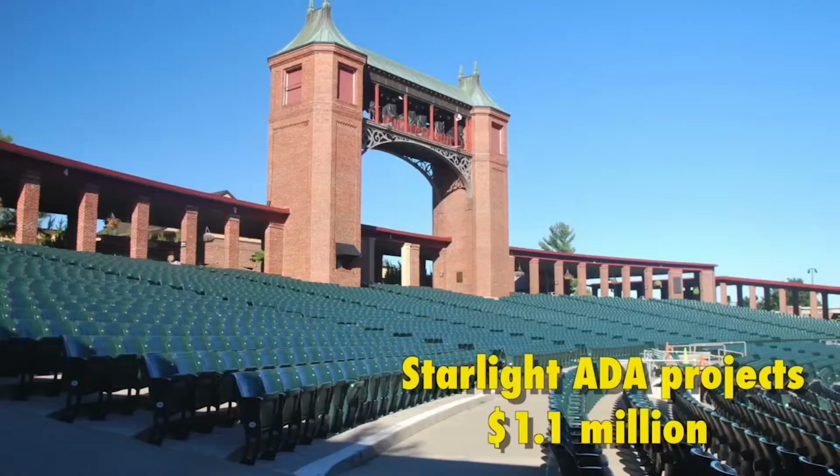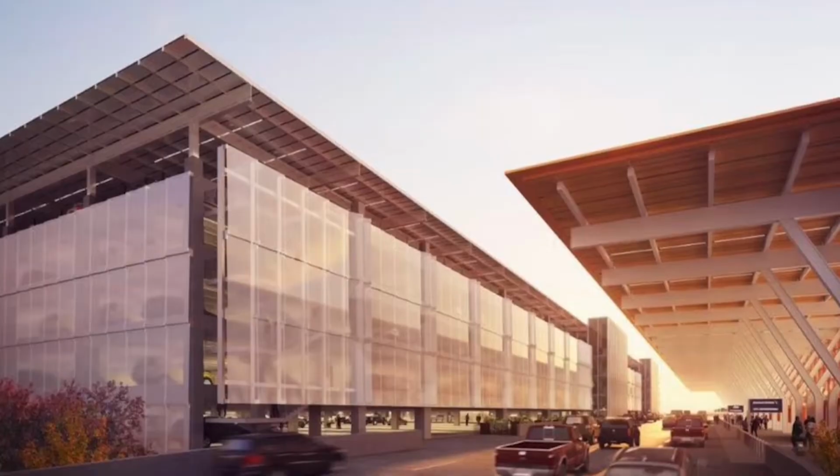However, given that I've only been with the city less than 2 years, this one's coming along a little bit after the construction project. So the autumn of 2022 is going to be extremely busy for us. We've got this installation here at Starlight, hopefully an installation at the Grand Avenue Pedestrian and Bike Bridge, and the installations at KCI are meant to be finished by December of 2022.